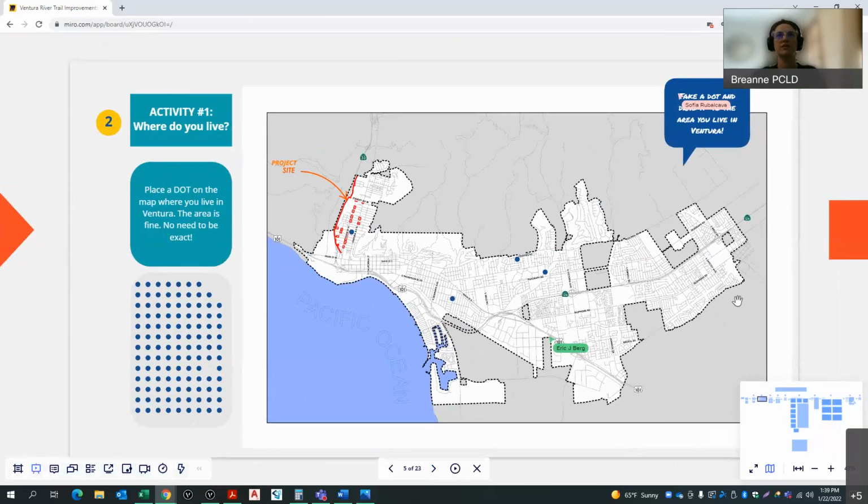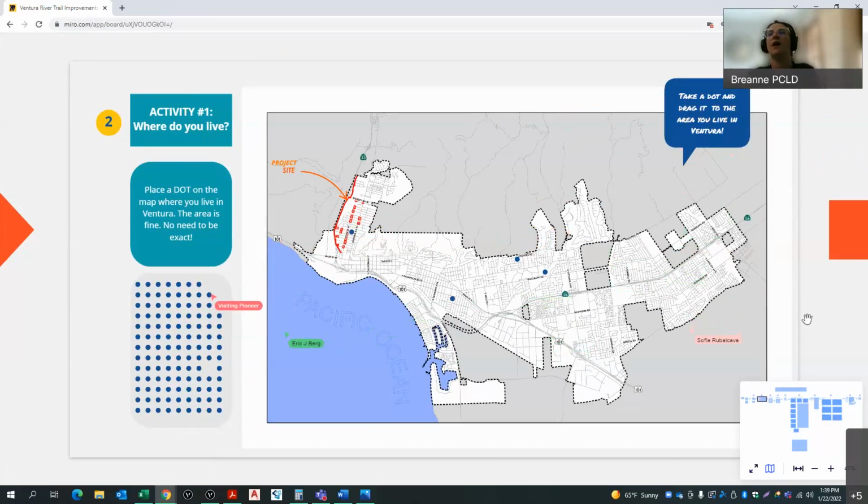So the first activity that we want to do today is we want to know where you live, and it doesn't have to be super specific. We don't need to know your address. We just want you to place a dot on the map about where you live in Ventura. We're trying to find out if you live on the west side, if you live somewhere else in Ventura. Perhaps you don't live in Ventura.